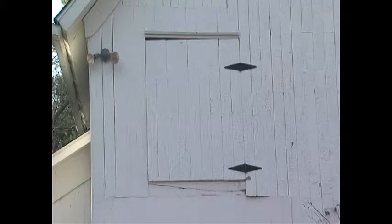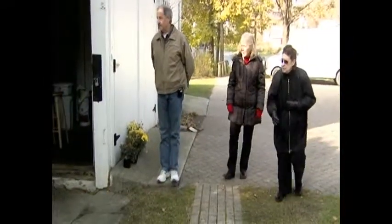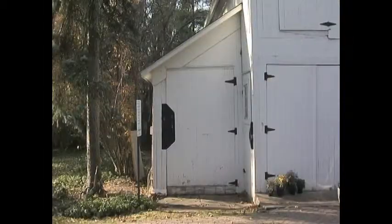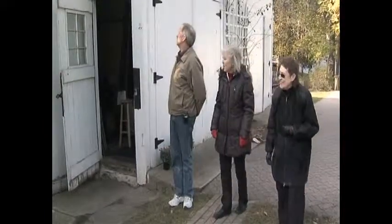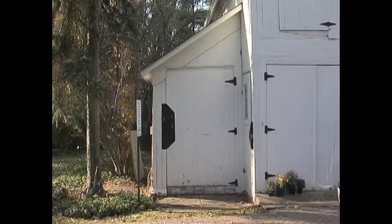You said this is an addition, the shed? This is an addition here, yes. It could have been for a possible cart, pony cart, and storage. It had an all dirt floor in here originally. Maybe Fred brought his bicycle over here. He may have. It was just extra storage, because this was not the original part when this barn was built. It was added on, and I'm not really sure what year it was put on.